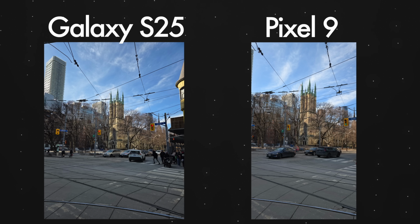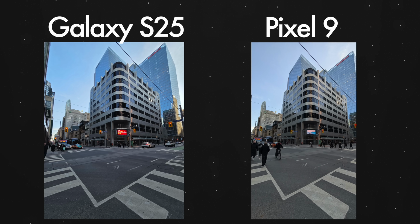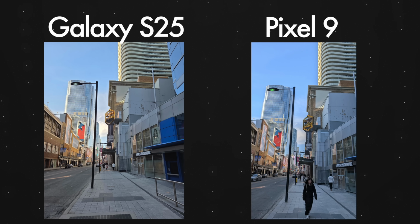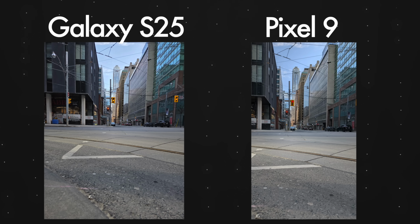Daylight pictures on both phones look good, they're sharp, they're punchy, and with solid dynamic range. Samsung leans heavily into saturation, making colors pop more than usual, and if you prefer vibrant, ready-to-post pictures without editing, then the S25 is the better pick. But if you want more of a natural look with finer details, then the Pixel 9 is the way to go.